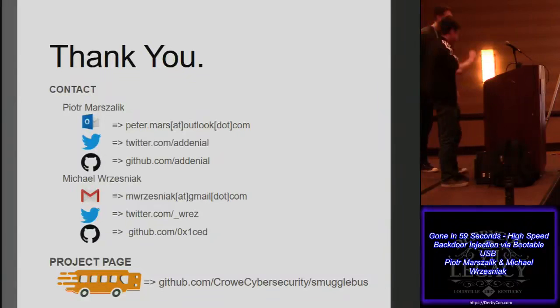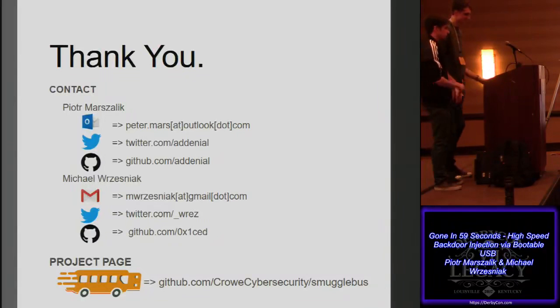Okay, cool. So that's all we have for you. We did list our GitHub. We definitely want to get feedback from the community as far as different ways to execute that backdoor and different delivery mechanisms. Those are the things we want to have in future versions. If you're interested in the concept, definitely reach out to us and we can chat. Okay, thank you.